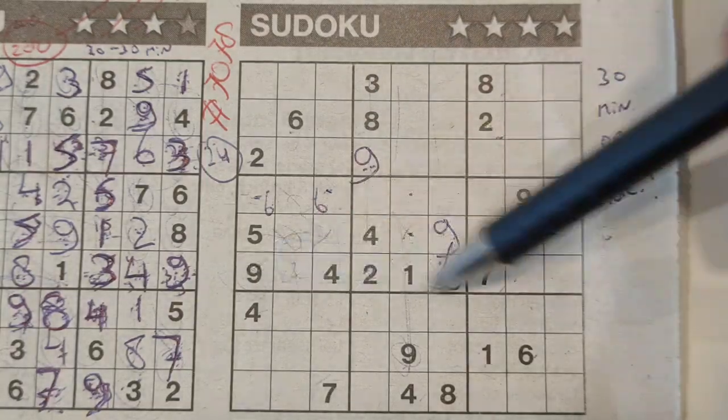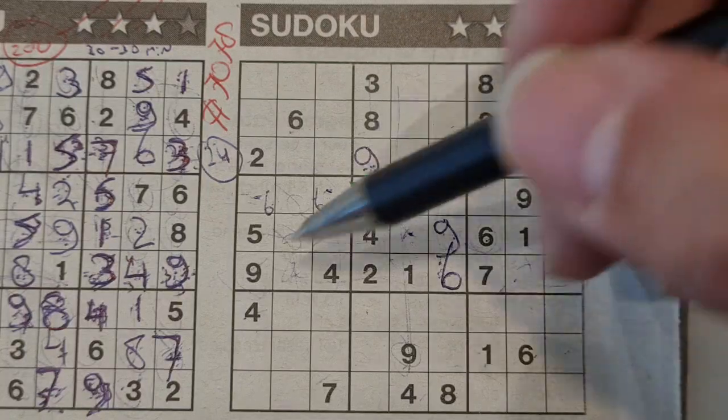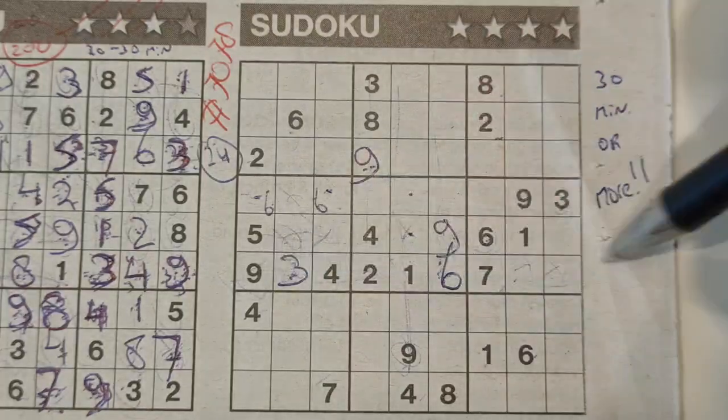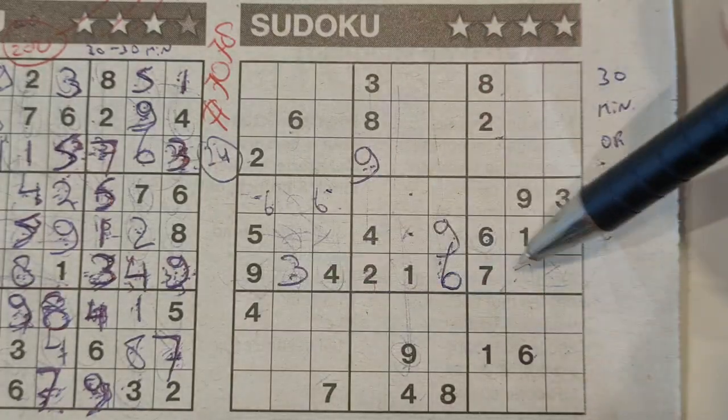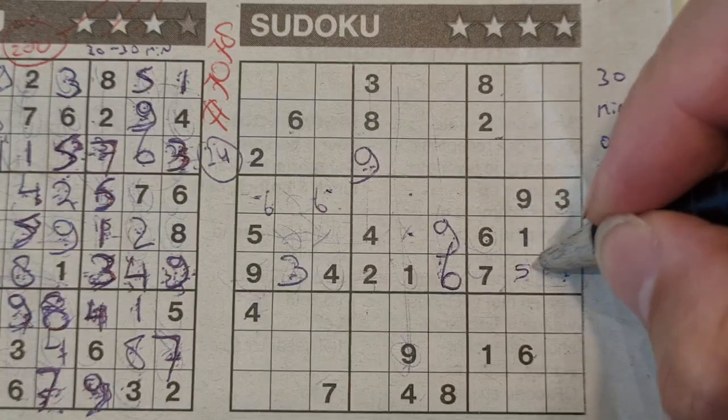3 missing numbers in this row. One of the missing numbers is 3. We have a 3 in this big square, so no 3 in these 2 boxes. So 1 box left for the 3 in this row, it should be there. So 2 numbers left in this row. 5 is missing, and 8 is missing. 5 and 8, 5 and 8. Let me mark those 2 boxes.